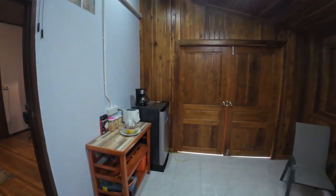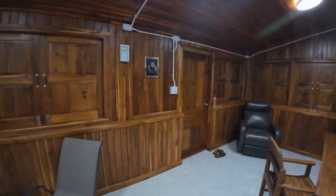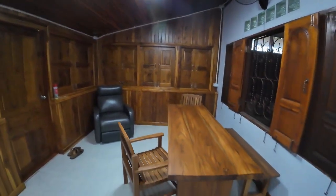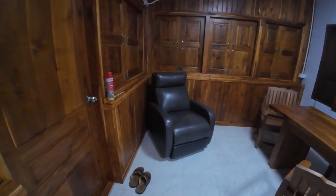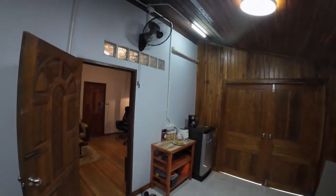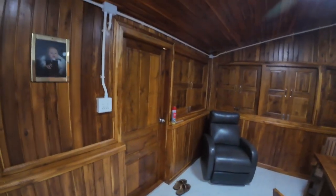Double doors open onto the balcony, windows, main door and windows, a beautiful walnut table, nice comfortable chair that we had in the other house in Chiang Mai. We have these fans, everything's nicely painted, stained, again teak.